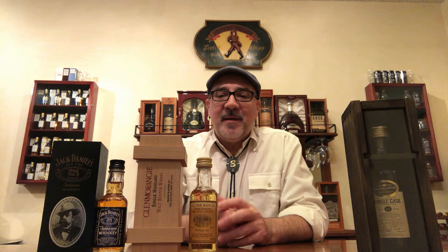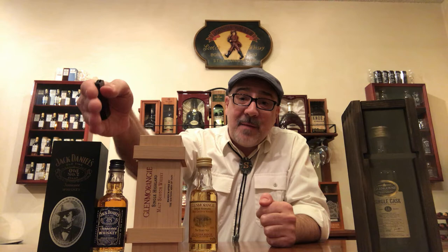Now, you cannot go and buy these minis at a liquor store nowadays, because they were a limited release at that time. This one came out in Japan in 1993. Imagine that. But there are some that are on the market right now, or that came out not too long ago, that you can still get.